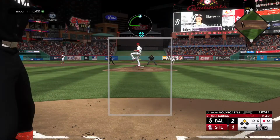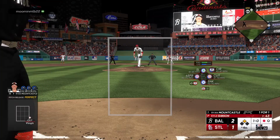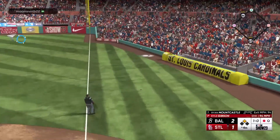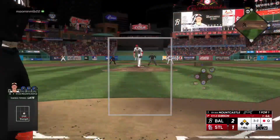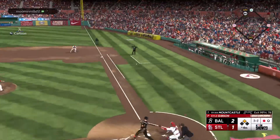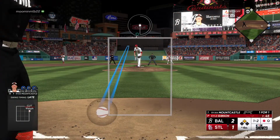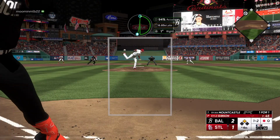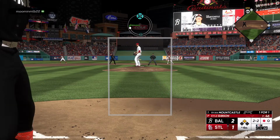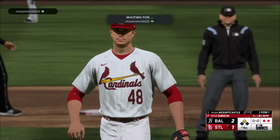Here's Ryan Mountcastle. First offering misses the mark. And that one sliced foul. Here's a 1-1. And it's fouled away. Runner leads away at second. Off the mark there. Two balls, two strikes. Swings through it, and that's a strikeout.